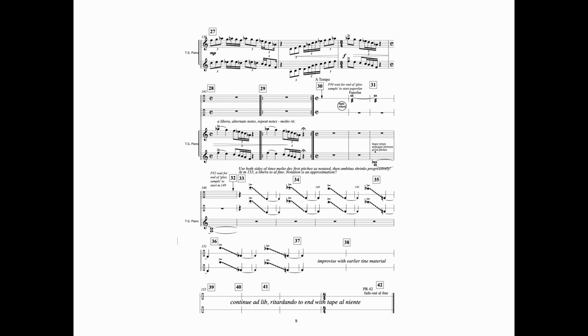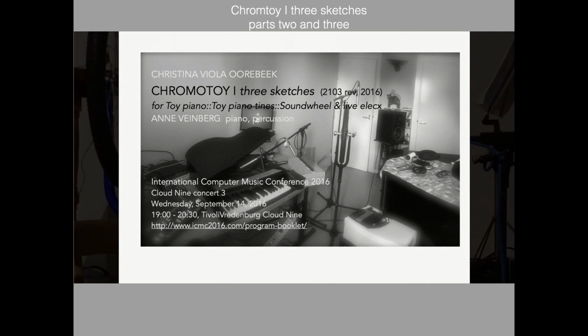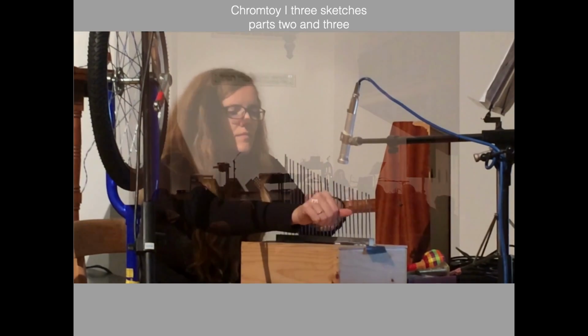And the end of the piece has a lot of the glissandi. And at the very end, the performer is asked to improvise with earlier material playing the toy piano tines. And here is Anne Feinberg, portion of Chromatour 1, version 3. Takes a few seconds for it to render.